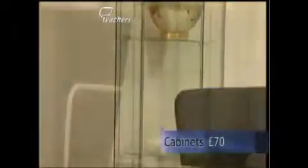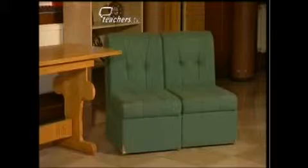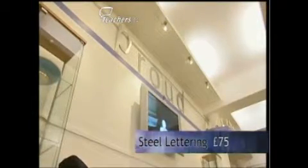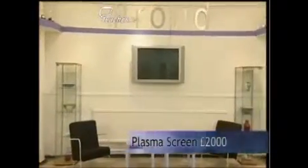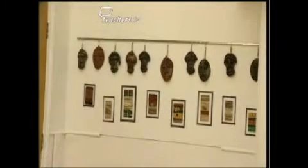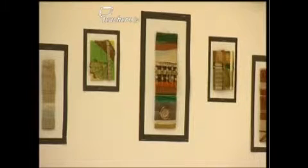To show off the school's antique Stoke-on-Trent pottery, we sourced two display cabinets. Drab green foam seats were replaced by stylish chairs. The school motto was updated with specially commissioned steel lettering. And the centrepiece was a 42-inch plasma screen to showcase students' work. And the wonderful artwork was produced by Thistley Huff students.